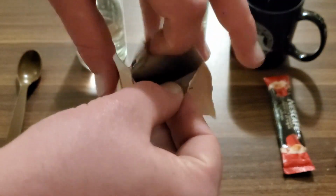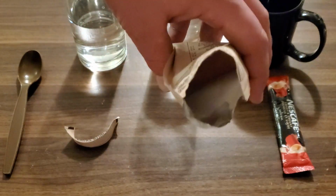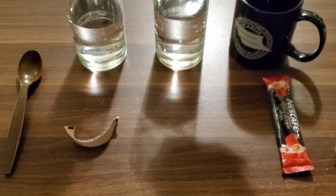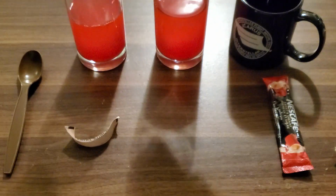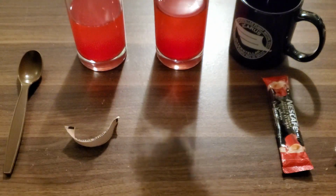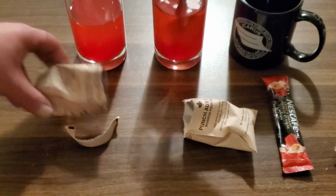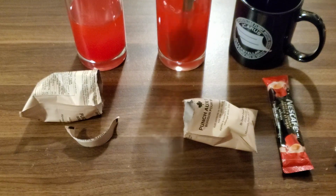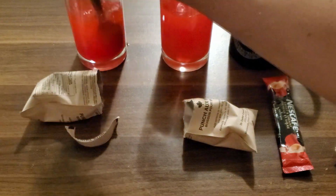Yeah, ooh, nice, and it's got a really, really strong smell. It's just kind of a cherry smell. And it's like pink powder. We add that in there. Quite a bit of dust. Really chemically smelling. And we washed off the spoon for this. Really red.